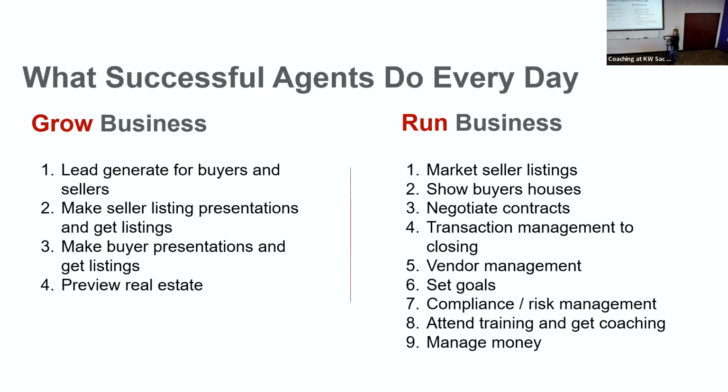And then managing money. As you become a successful real estate agent, make sure you're putting money away for taxes because they don't pay themselves. Just be responsible, but also make sure you're investing in yourself. You get a deal done and boom, invest in a new sign. Get another deal done, and invest in yourself as you grow.